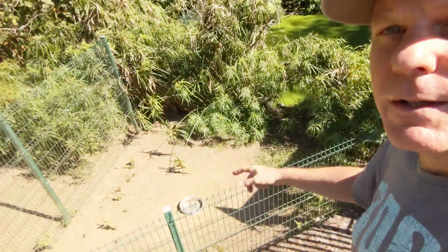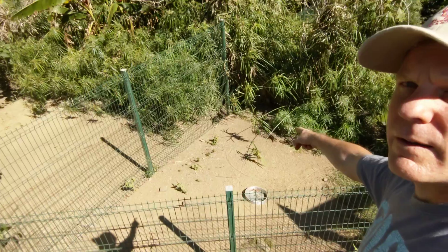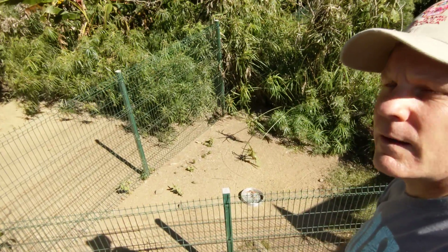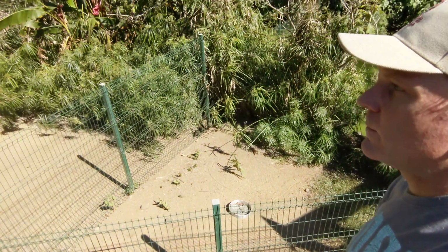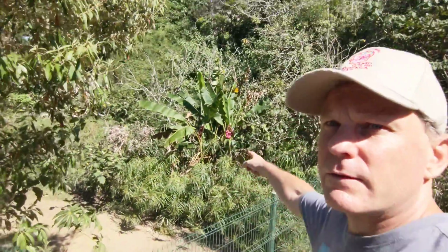Oh wow, there's an iguana. Where is it? Over there. Iguana. Wasn't expecting that. Maybe it has a thing about the iguana here. Oh, and I see bananas there, red bananas.